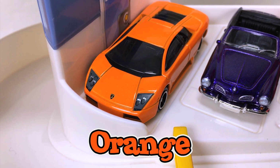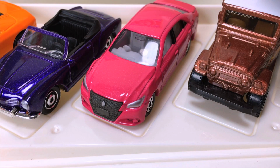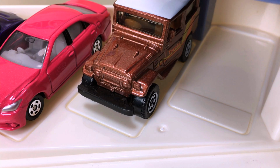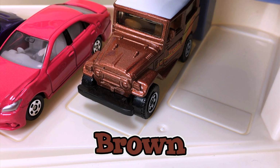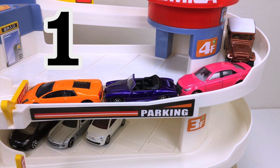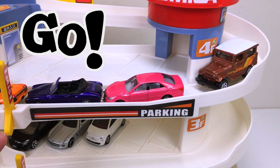Orange, purple, pink, brown. Now, let's send these down the ramp. 1, 2, 3, go!